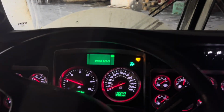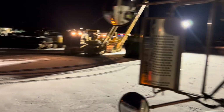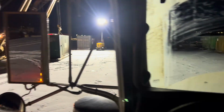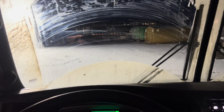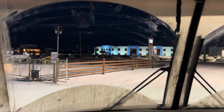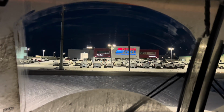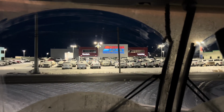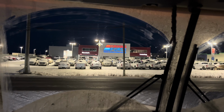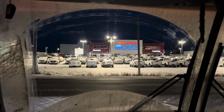It is now morning time, and I just got unloaded by a couple of side booms. They had to lift it off. And now I have to go fuel up again and head all the way back, because the next trip I believe is going to Edmonton with a trailer with a bunch of wellheads. So you guys are getting a trip to Edmonton next, I think. That could change any minute.